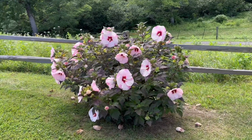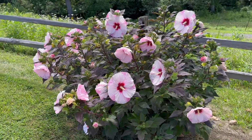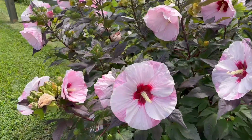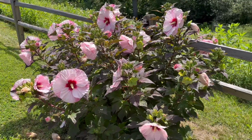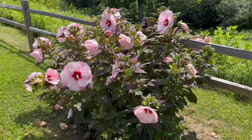But let's move in a little closer. This one started blooming about 2 weeks ago, so it's not even reached its full potential of blooms yet. But look at the size of that bloom. Isn't that gorgeous? Now, we always need to keep in mind that the hardy hibiscus is a perennial. It's not a shrub, even though it looks like a shrub.